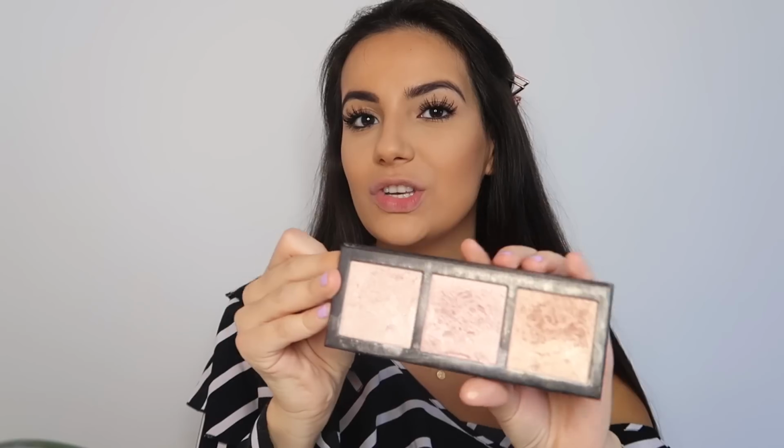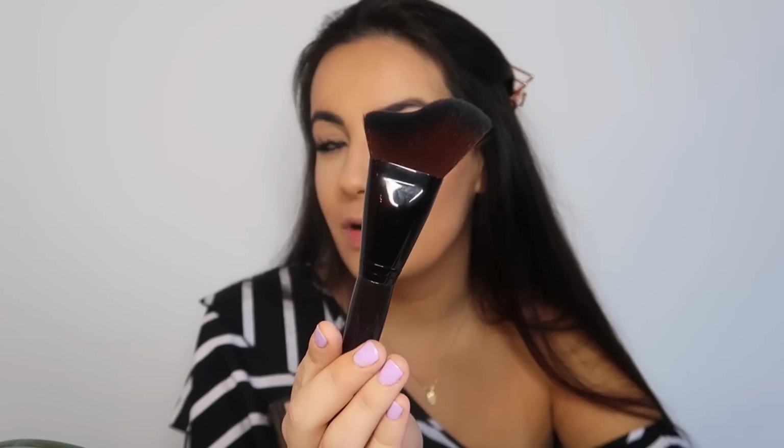It comes with 3 different shades. I personally like to use the gold one here, just because I feel like it goes nicely with my skin color. And then I'm also using the Laura Mercier Glow Powder Brush, which has a funny shape as well, and I just feel like it fits nicely on the top of my cheekbones and my nose. So I was gonna say a little bit, but no, I grabbed loads of it because I love the glow. So I'll go in harsh.